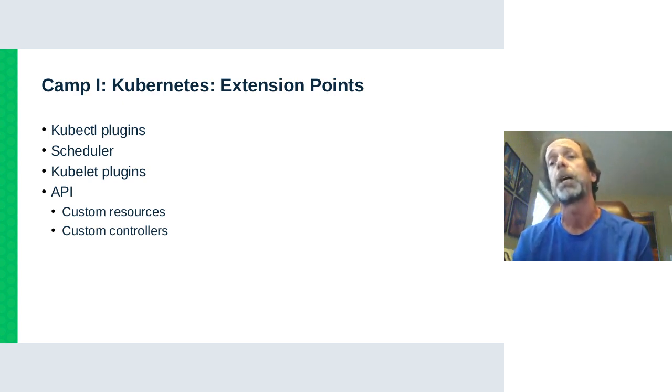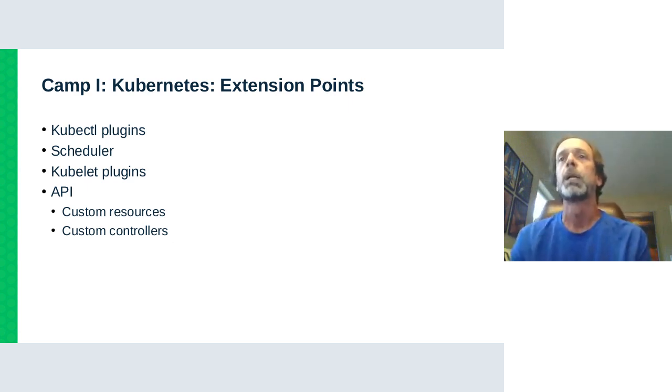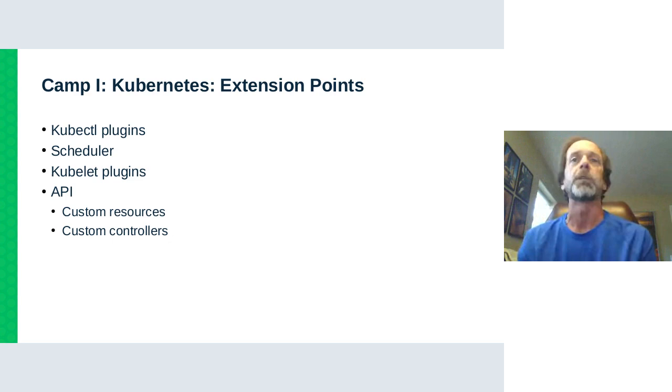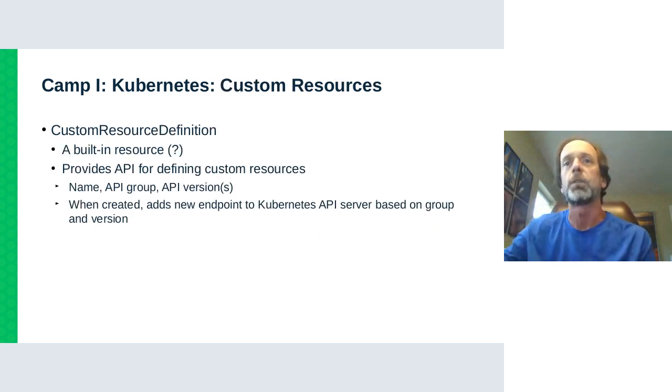But the kubelet also provides extension points, and then really the most interesting one is the API server. It seems like it's the most widely used extension point for Kubernetes. And in fact, much of Kubernetes behavior is implemented by extending the API with custom resources and custom controllers. So we need to take a look at those a little bit closer.